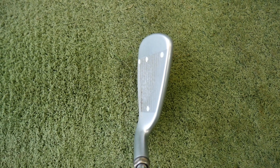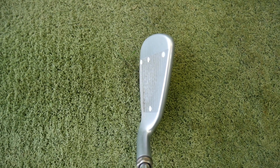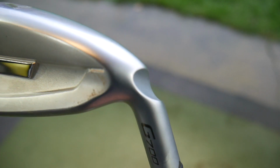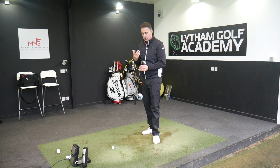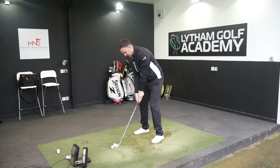It's quite a big toe section to this, so it fills you with loads of confidence coming down. And obviously it's part of these hollow designs that we're seeing a lot of the brands bringing out now. So I think that hollow design makes it that bit more forgiving. It creates a thinner face, a little bit more of that trampoline effect. So we've maybe seen some bigger ball speeds, but ultimately very forgiving and a little bit higher launching.